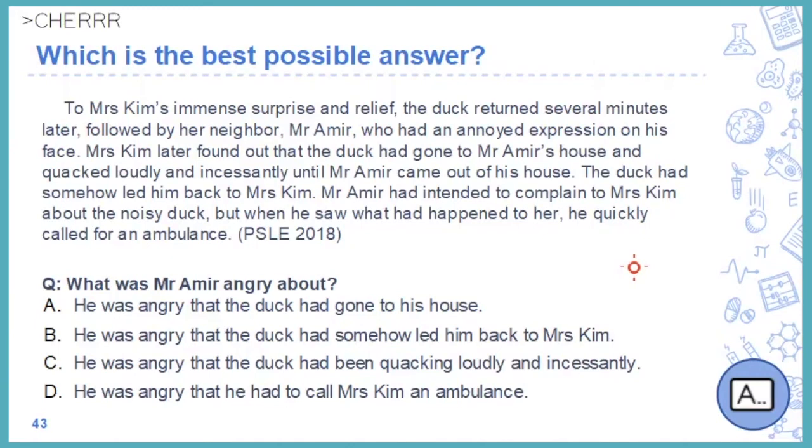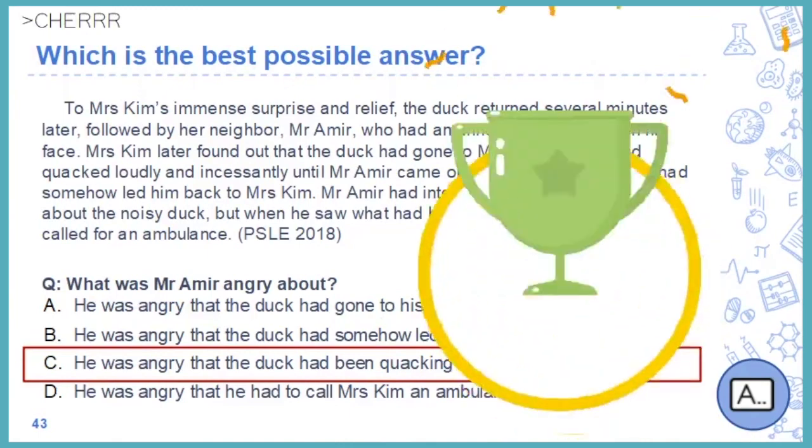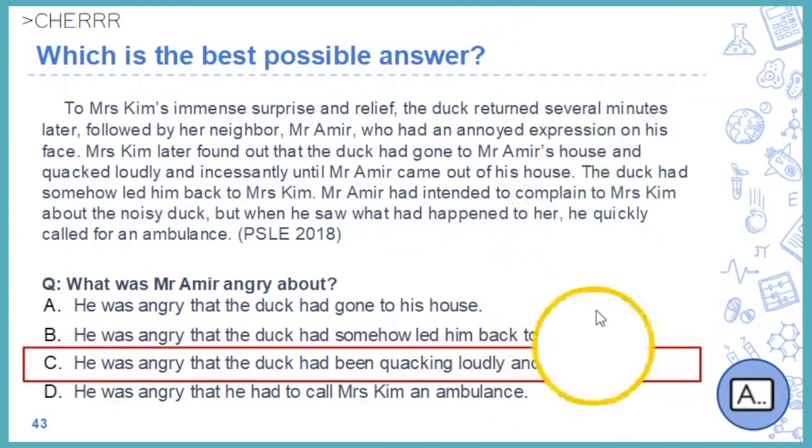What's the answer, guys? Okay, right. All of you guessed C, that he was angry as the duck had been quacking loudly and incessantly. Very good. Well done. So again, literal questions really should not be an issue, guys. Yeah? Done.